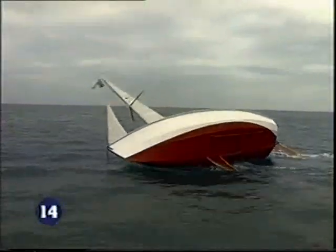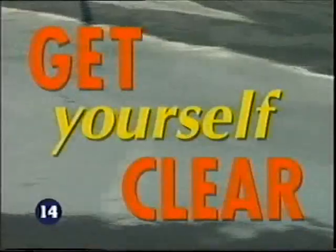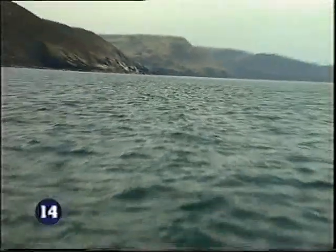If the boat has capsized, it's important to get yourself clear of any ropes or sails, and make sure others do too. You could become caught or tangled up. Once you are clear, find a safe place to hold on to and stay with the boat. Don't swim for the shore, it's always further away than it looks.